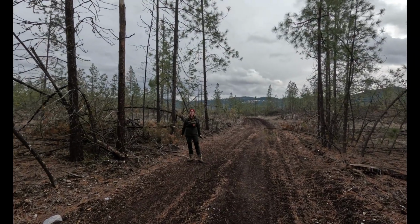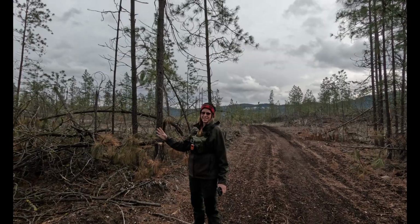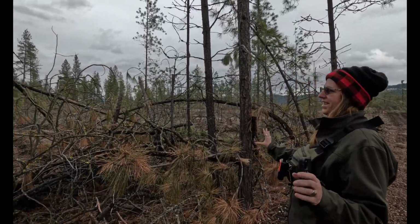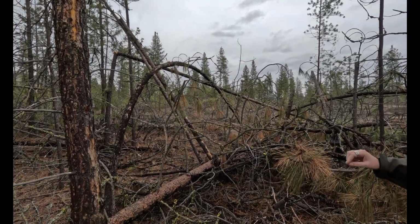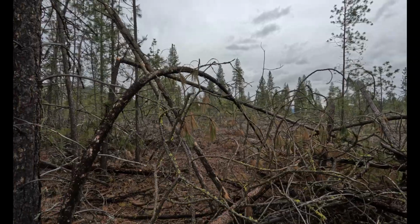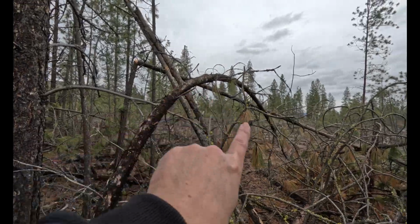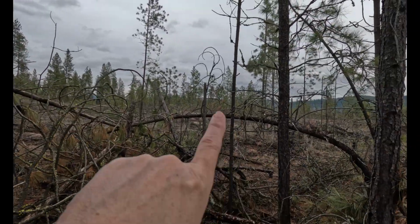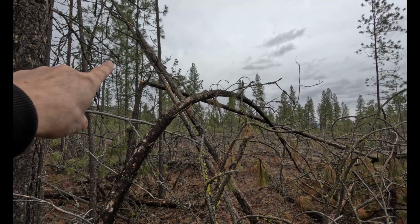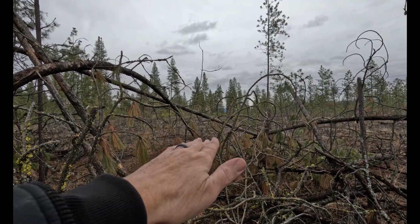Okay, guys. We're on this little road, checking things out. Take a look at this. You have to dissect it, because just to look at it, it just looks like a jumbled mess. But we've got bends, breaks, kind of a teepee type lean. If you break it down even more, this bow and that bow are both under and held down by what looks like a fresh break. That is holding two bows down.